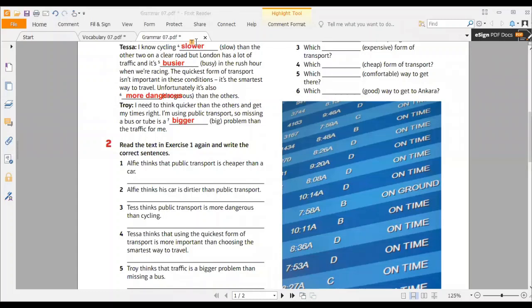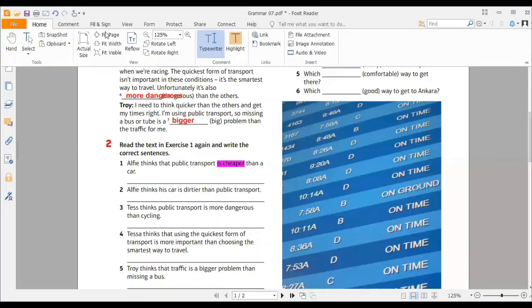Transport. Yeah, so you have two options. Listen very carefully. You have two options related to this one. It's cheaper. We have the problem related to the word cheaper. So one thing you can write is: public transport is more expensive than a car. Or you can say a car is cheaper than public transport, that's the opposite. So you have two options. Just think about the two options. One thinks that public transport is right, so we need to correct the word cheaper.